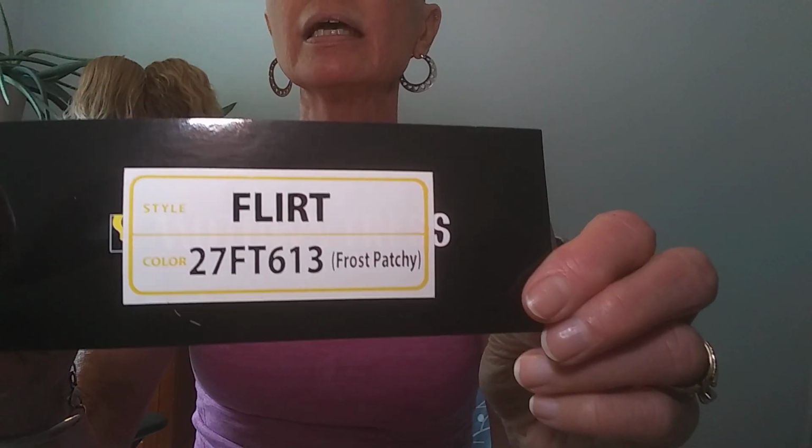And then I was moving on to a little more expensive wigs. This one came, I think, from Uptown Wigs, and it's a Motown Tress wig. And it's Flirt. I really love the style. Again, it's what I've always wanted my hair to look like, for the past 30 years. I've always tried to achieve that style, but my hair was always too thin to really make it look like I wanted it to. And the color on this one is 27 FT13.